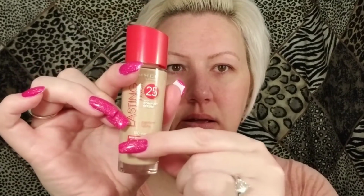So we're going to be testing this out today. Well, not testing it, we'll be reviewing it. I'm going to show you how beautifully it goes on. And I am in shade number 100 Ivory. It is a really good match for me. And it comes like this. I hate that, really do. Wish I had a pump, but just make sure you get it. It's the red cap with the crown on it.